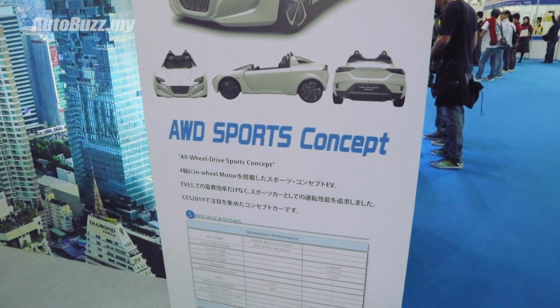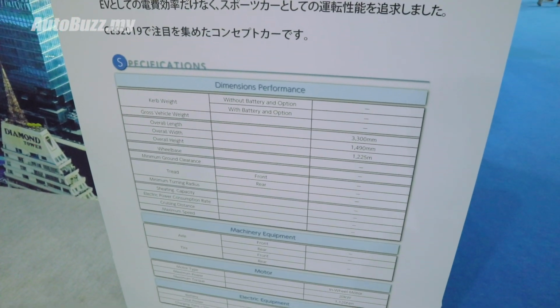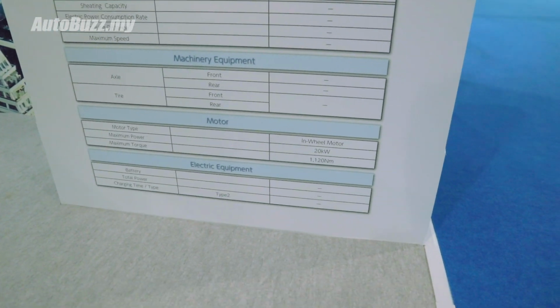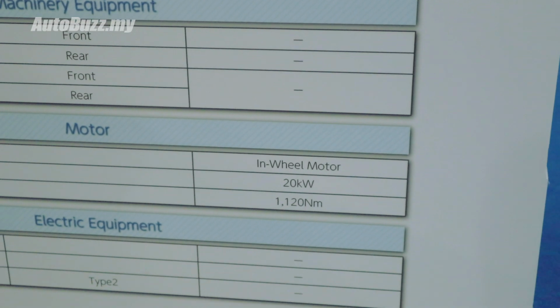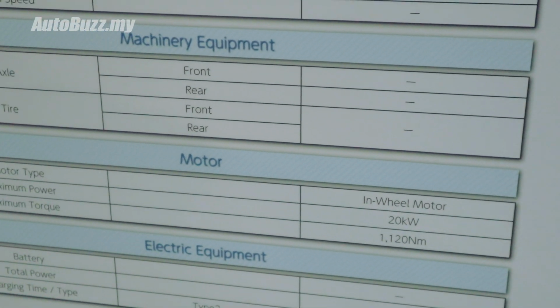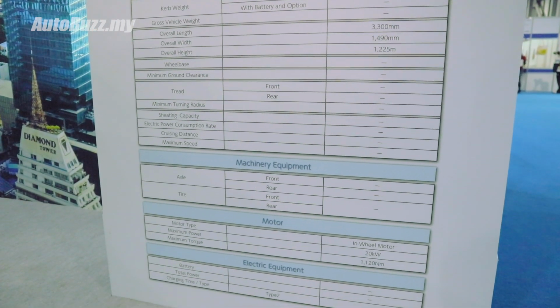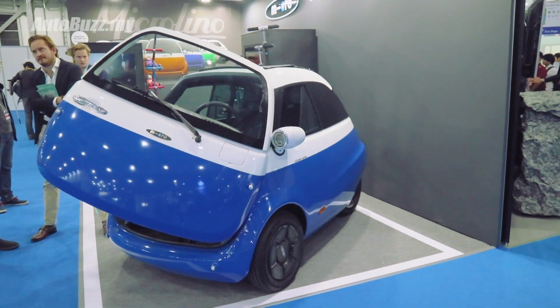All-wheel drive sports concept. What? There's absolutely no information there. 1,000? What? 1,120 Newton meters? That is insane.